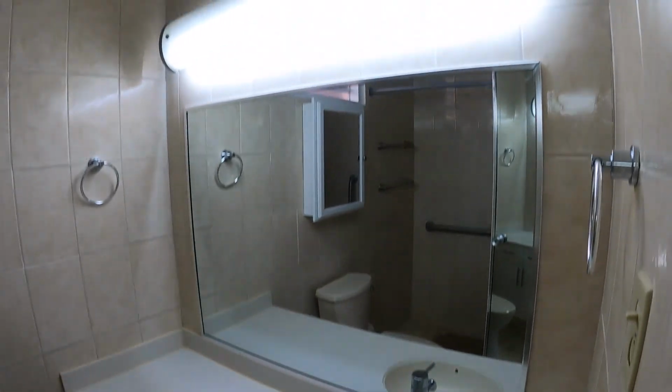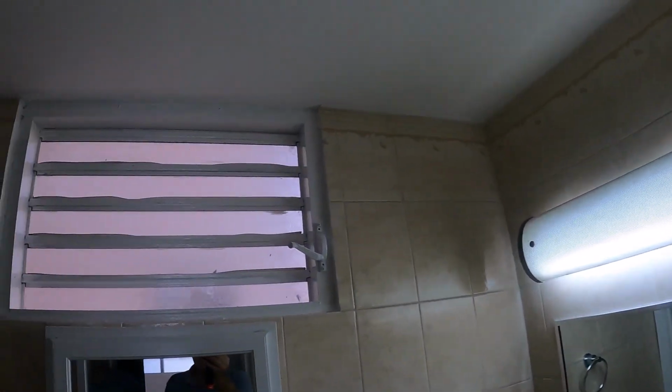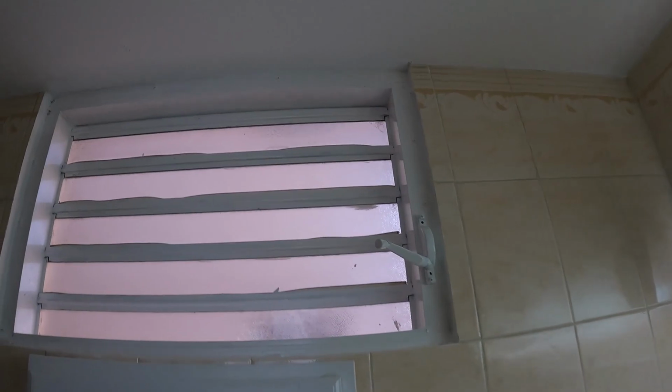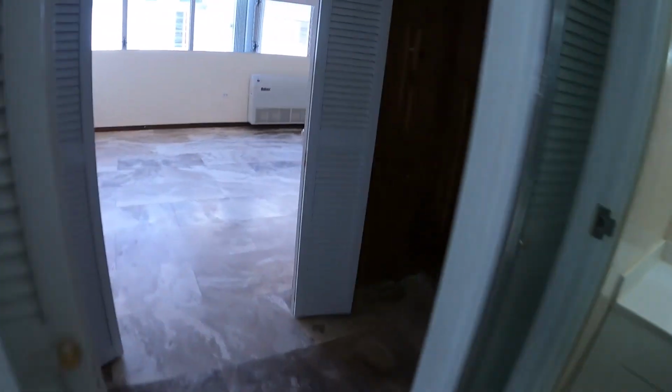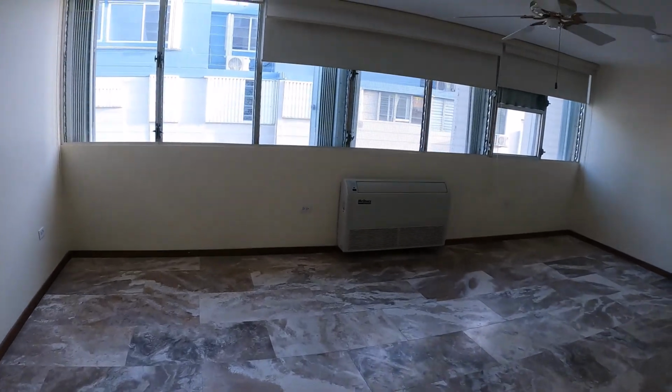You can see the sink, lights. That window goes out into the foyer that leads to the front of the building. And in this bathroom, what's been done is they took out the tub and they actually made a shower. So the floor has been retiled, shower's been installed. So there we go. It's a great size apartment.